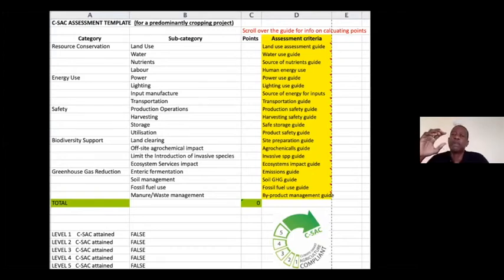Now, at the core of CSAC is a numerical scale that you're going to equate to your qualitative and quantitative answers. So that points column there, I'm going to show you how we arrive at the particular points. Each subcategory has a maximum of 5 points. If you were to score at the highest level in all of those categories and end up with a score of 100, then you're talking about a level 5 in terms of the degree of compliance that can be ascribed to your climate smart agriculture project.